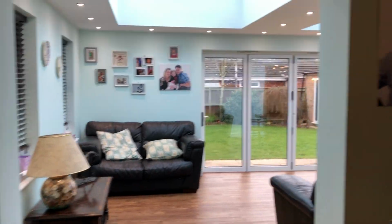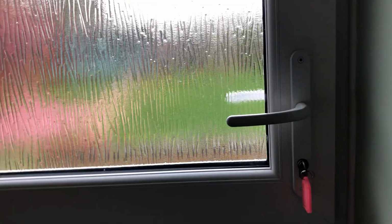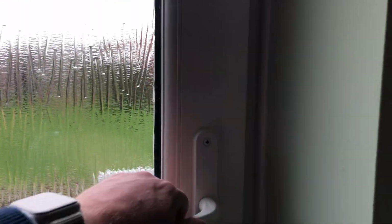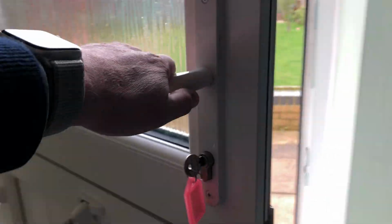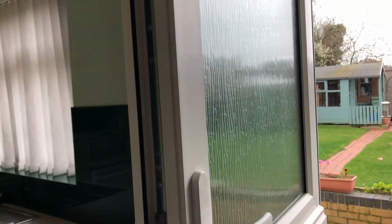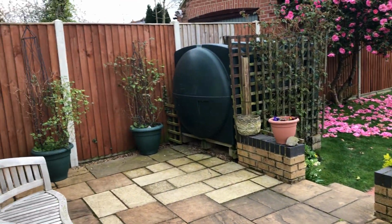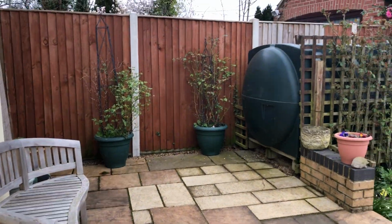Rather than open up the bifolds, which are a two-hand job, I'll take you out the back here through the utility room. Now this is set up with a stable door, so if somebody wanted, they can just open the top half up, and if they've got a dog they want to keep out or keep in, they can still let the sunshine and air flow in during the summer.